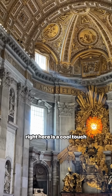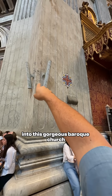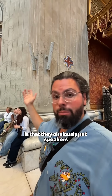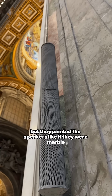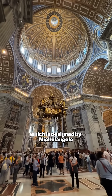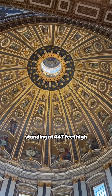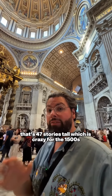Okay, right here is a cool touch in terms of incorporating modern elements into this gorgeous Baroque church, is that they obviously put speakers because there's a lot of events here, but they painted the speakers like if they were marble. Genius. Then you'll see the dome, which is designed by Michelangelo, standing at 447 feet high. That is 47 stories tall, which is crazy for the 1500s.